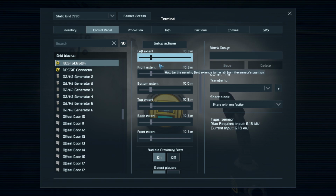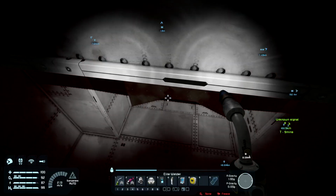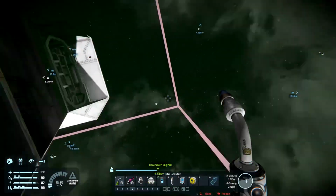Front equals inside, back equals outside. Okay, back is outside, front is inside. So front, I'm going to put that at zero. Yeah, zero. Now let's see what that gives me for a radius on here.